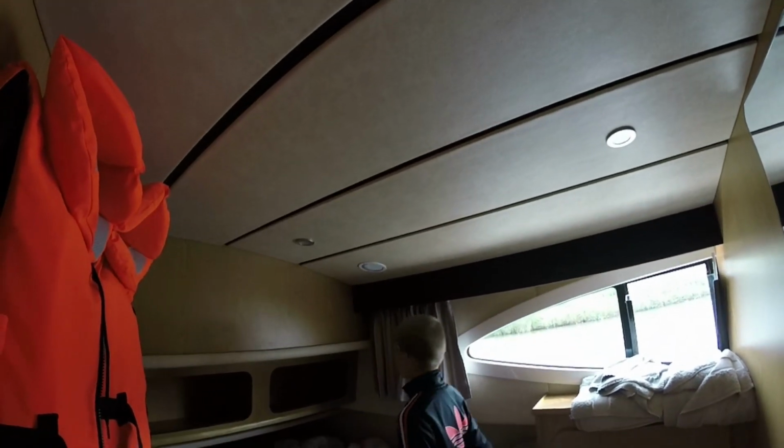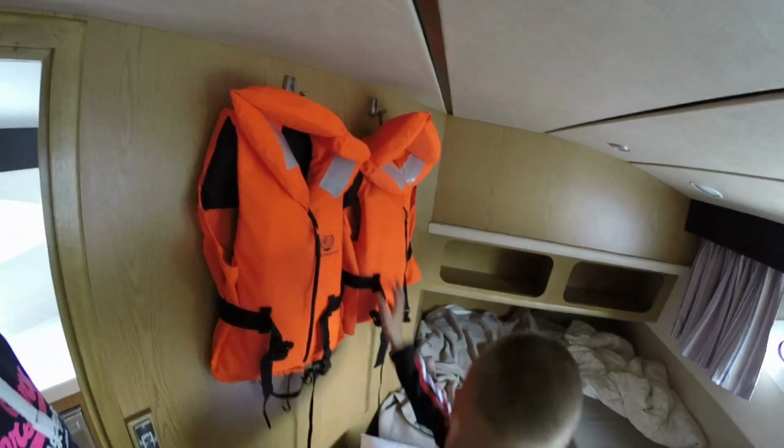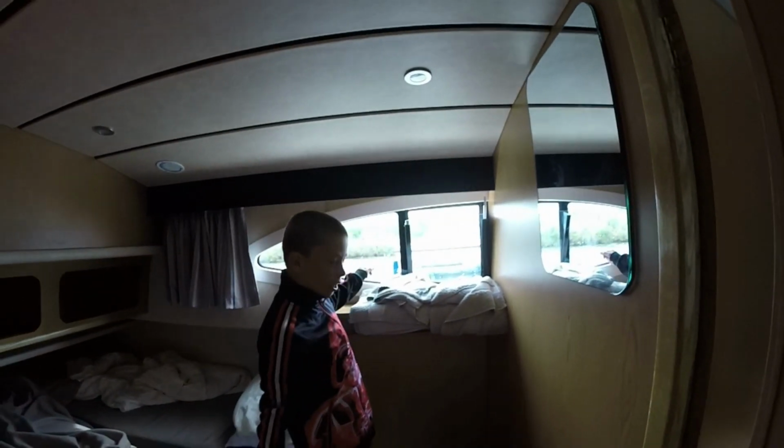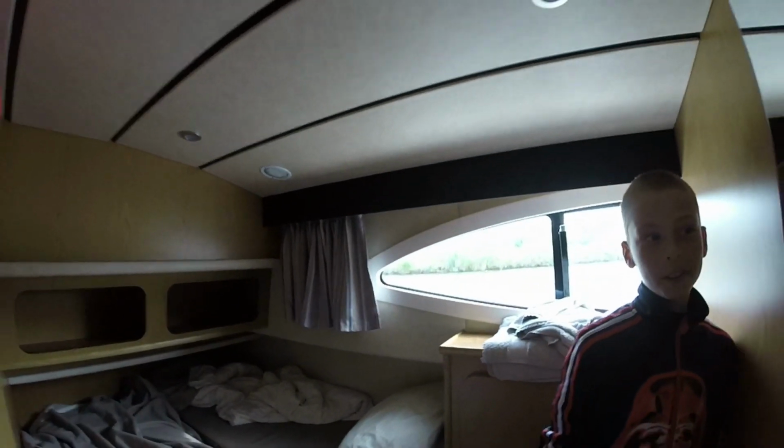Alright, so we're going to come in here to my bedroom and my brother Cameron's bedroom. This was his bed. You can probably tell. I haven't made mine yet, but that's what I'm going to do. So you've got two foldable hooks next to each other here, where we're hanging our life jackets. Same as in the rear bedroom, you've got some shelf space here. Thin gap between the beds, I have to say, but they go into a double bed. I'm not sure how, but they do. Got a mirror here, I don't know why. Right there. You can see me, the beautiful boy.